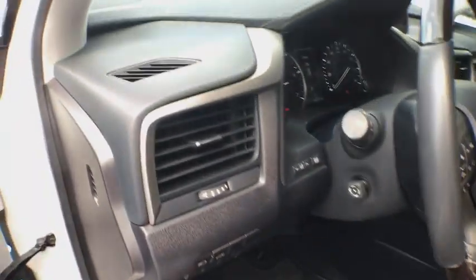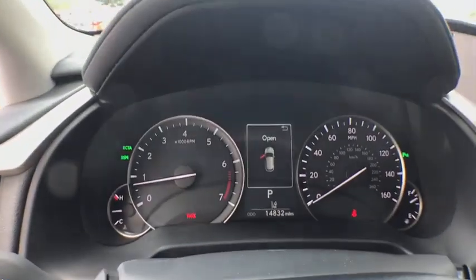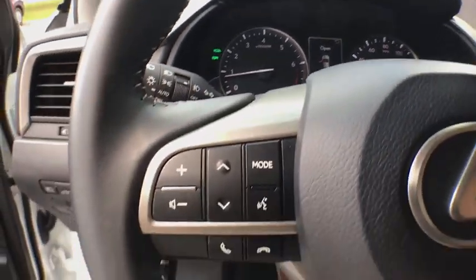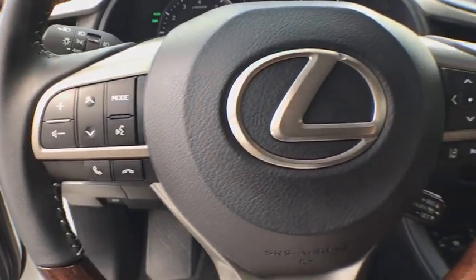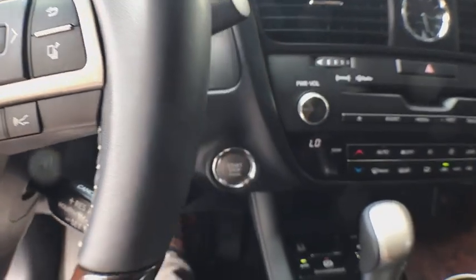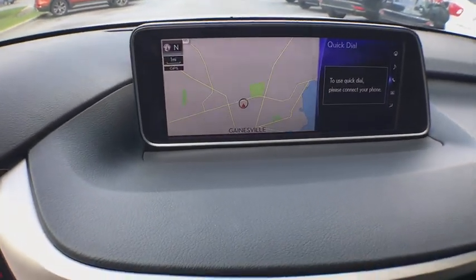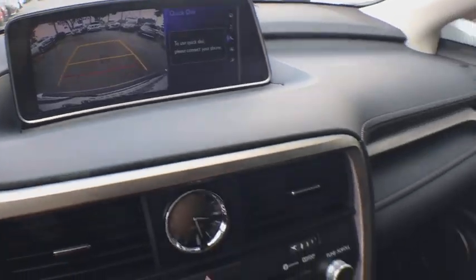Power liftgate, keyless entry, heated seats, power passenger seat, power driver's seat, traction control, Bluetooth, moonroof, leather-wrapped steering wheel, power steering, cruise control, anti-theft security system, premium sound, center armrest, climate control, power door locks, power windows, security system, side airbag. Wouldn't you look great in this vehicle?